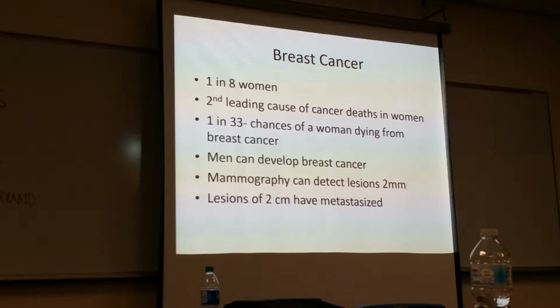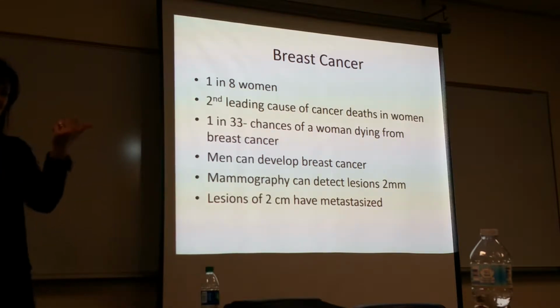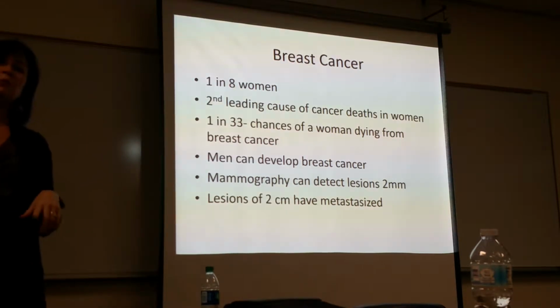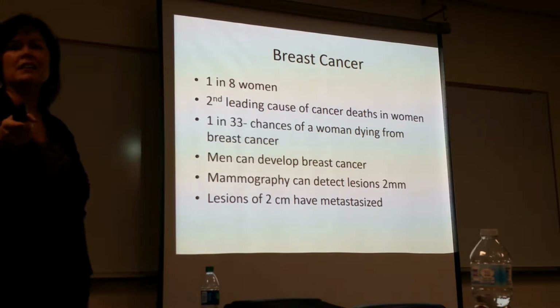Second leading cause of cancer deaths, do you know what number 1 is? Lungs, yes, lung cancer. So that's the number 1, is it lung cancer? Yeah, lung cancer. It's either that or heart attacks.